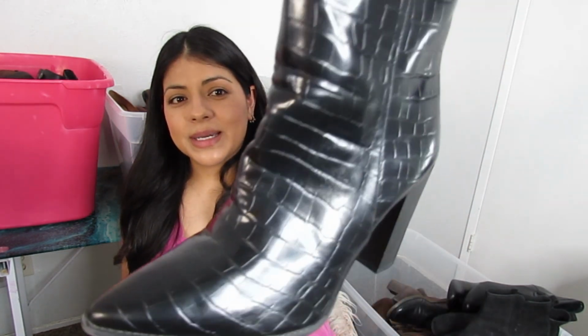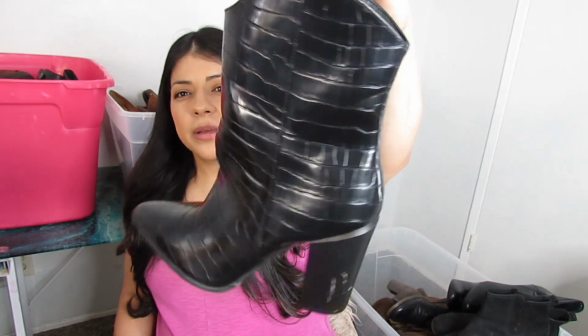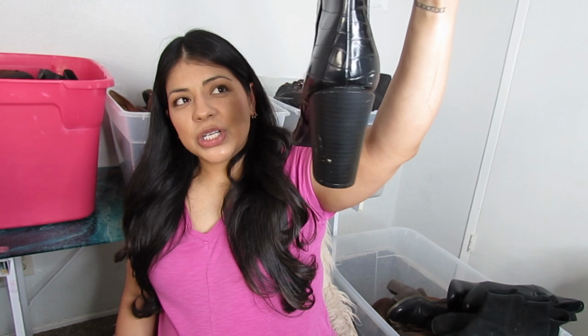But these were fairly cheap. They are kind of, what is it, croc embossed. They have some sort of pattern going on. They're this black shiny leather, a chunky block heel. So I think I can get something out of them. And since they weren't that much, I decided to go ahead and try it because I need stuff to list. And as I said, they really didn't have that much to choose from at the thrift store. And these are in a size 10, so a little bit of a larger size.